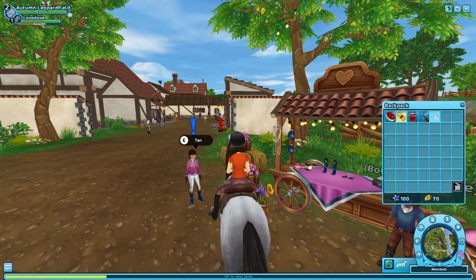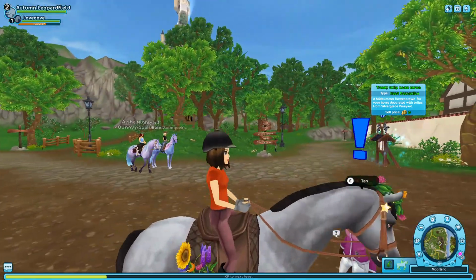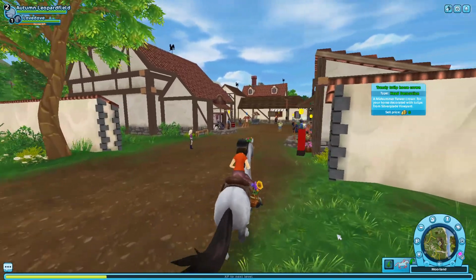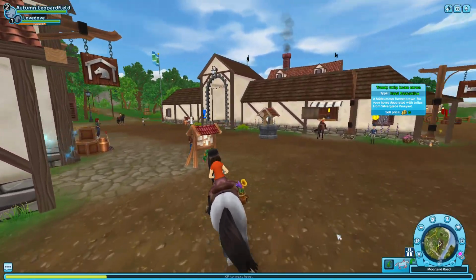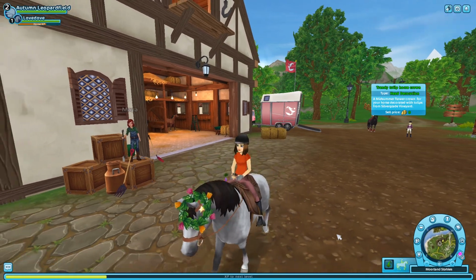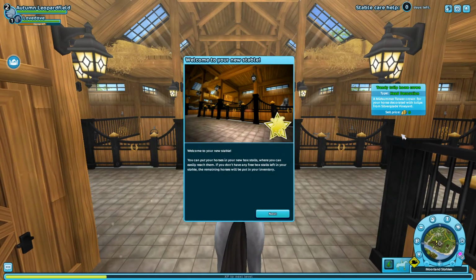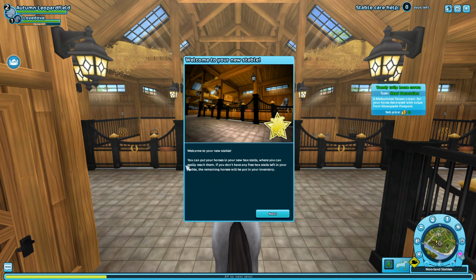I got 70. What is this? Doesn't even show. Let's go check out my stable. Yeah! Woohoo! Get in the stable. Look at your new stable! You put your horses in your new box stalls where you can easily reach them. If you don't have any free box stalls left in your stable, the remaining horses will be put in your inventory.